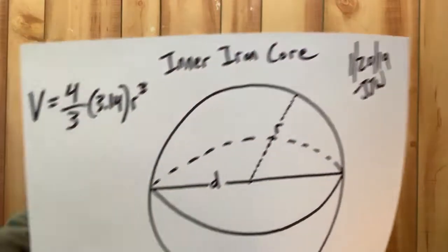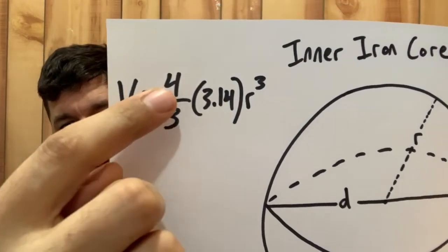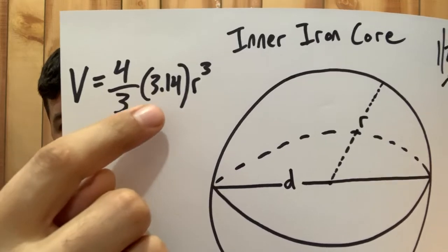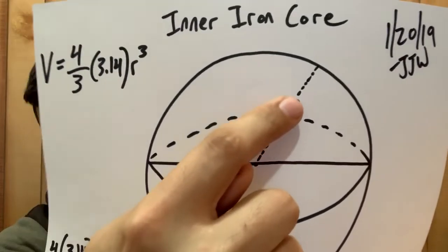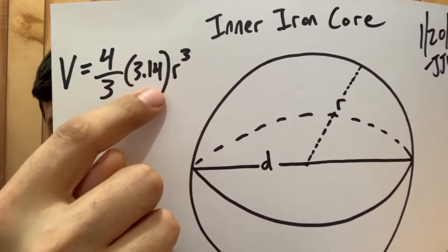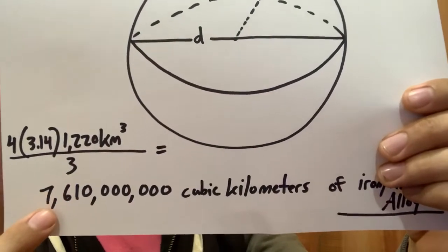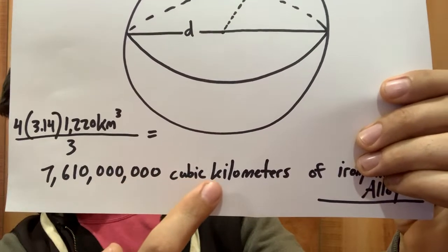Now, to actually understand how large of an object we're dealing with here, the only real way to comprehend it is to do a math equation for volume. Now, the math equation for volume is volume equals 4/3 pi r cubed. And that's right up here, it's equation. So you have pi, which is I believe that's circumference as opposed to the diameter. And you have the radius cubed. So you take this measurement, cube that, multiply it by pi and 4/3, and I did that at the bottom here, which comes out to 7.61 billion cubic kilometers of iron nickel alloy.